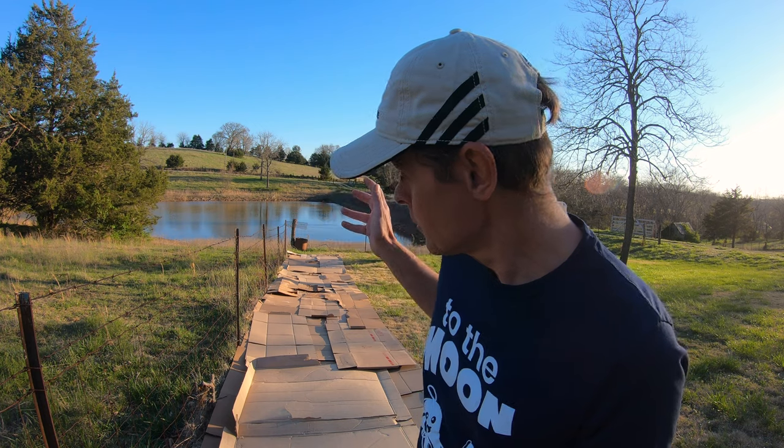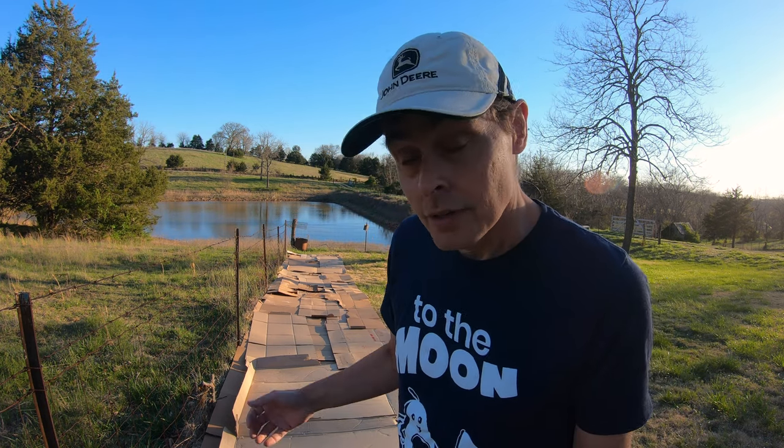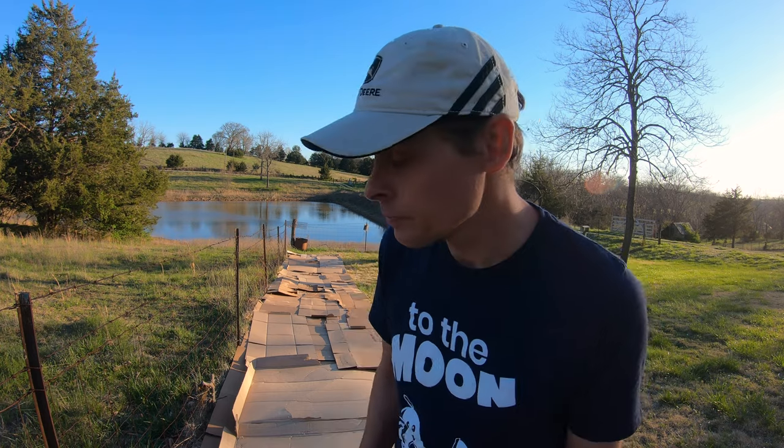I'm not done with the goat stalls yet. At least the goat stalls are to a point where we can keep the goats separated. So that's good. We need to get our potatoes in the ground. This is going to be the potato garden. Wendy is a little bit ambitious, but that's good. I'm encouraging her to be ambitious.